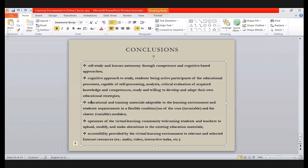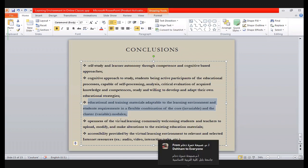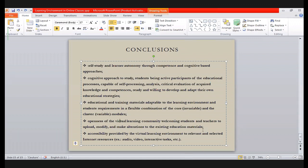But try to depend less on exams. Try to engage them, develop their skills, their attitude, their ability to discuss, to present, to give homework on time. These are important factors. Openness of the virtual learning community welcomes students and teachers to upload, modify, and alter existing educational material. That's the beneficial side. And accessibility provides the virtual learning environment with relevant, selected internet sources like audio, video, and interactive tasks.